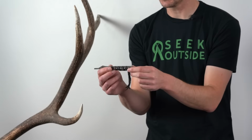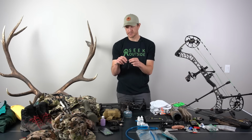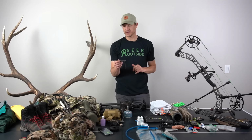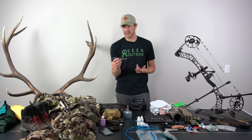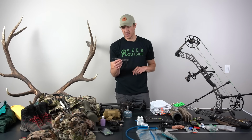Should you get yourself into a pinch in the field and break a release or a sight on your bow or something loosens up, you can use these bits to tighten those components up. I've got 2 bits in here that correlate with the sizes to my rest and my sight. That's a great little feature of this Goat Capra knife.